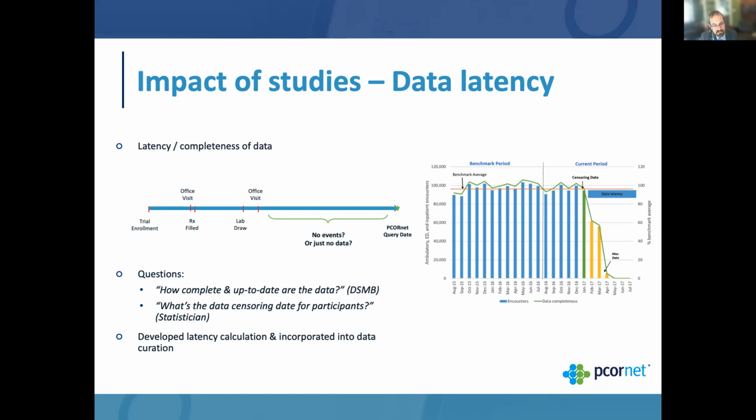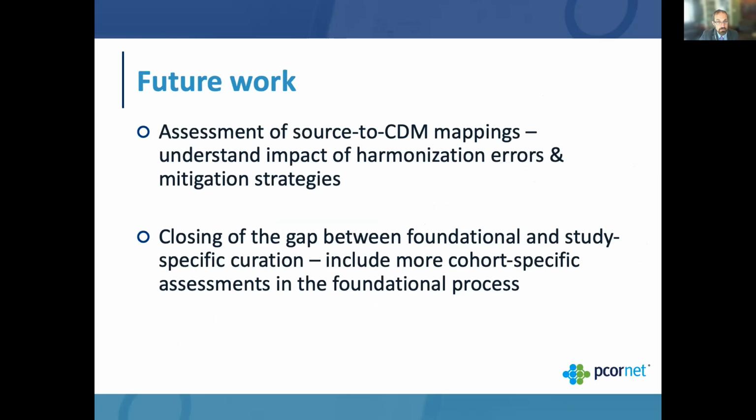And then we look at the most recent 12 months. And then we basically ask what's the most recent date where there's any information. And then we look at the date when we would say that it's complete, and that's what we'd say is 75% of the benchmark. And that can help you understand, again, whether or not the information that you've got is going to work for the study or the analysis that you're doing.